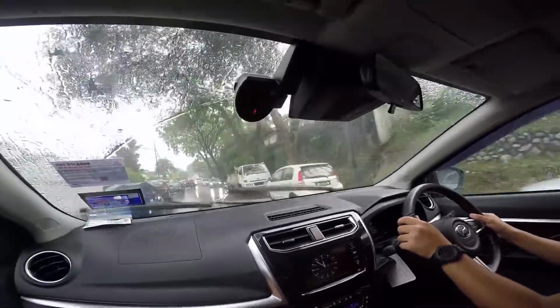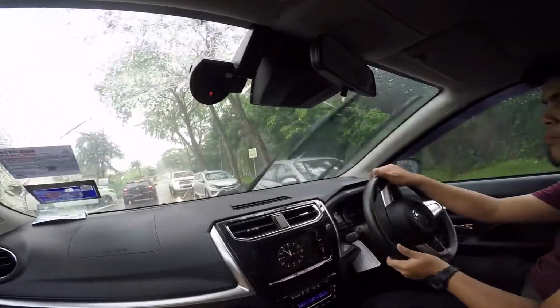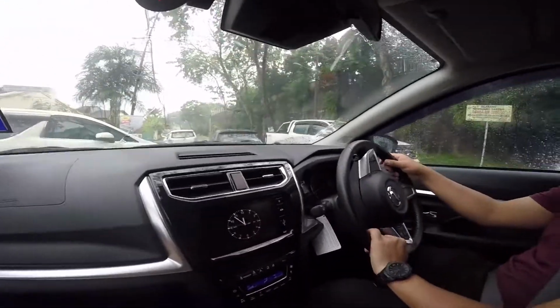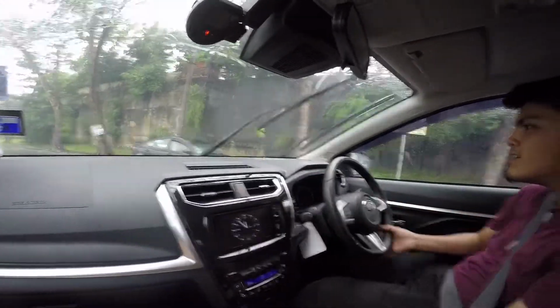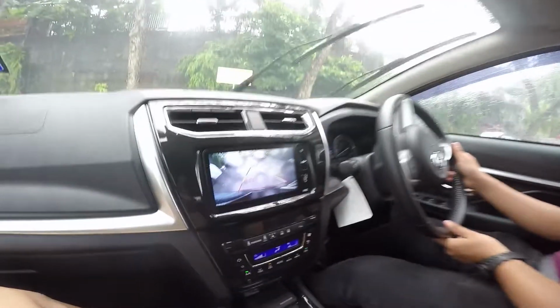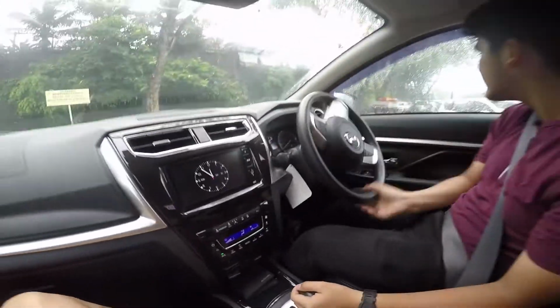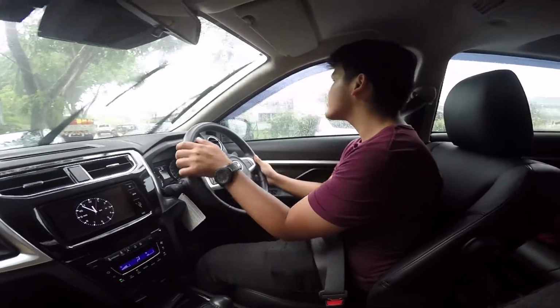It comes with 6 airbags. Great for Perodua, kudos. Finally upping your game in equipping your cars with 6 airbags. Not all, just this variant. But it's good, it keeps your family safe on the road. Comes with a reverse camera. Great. Small turning radius, great for city driving.